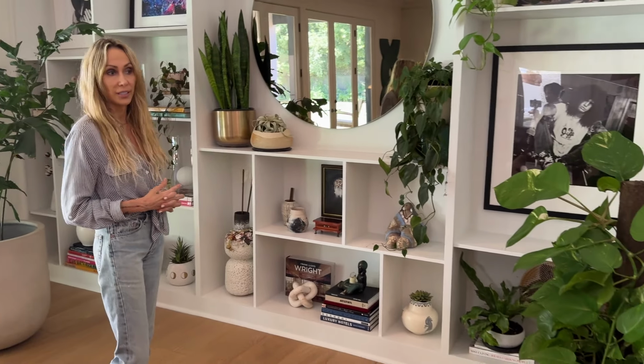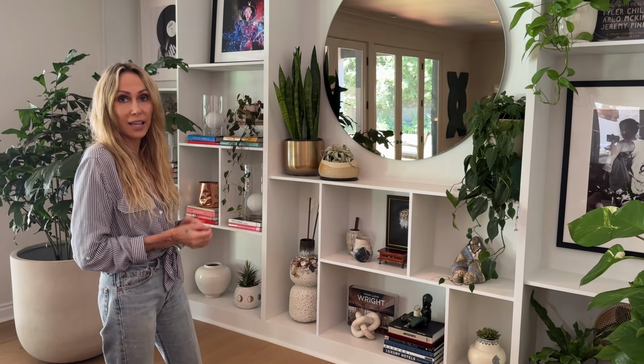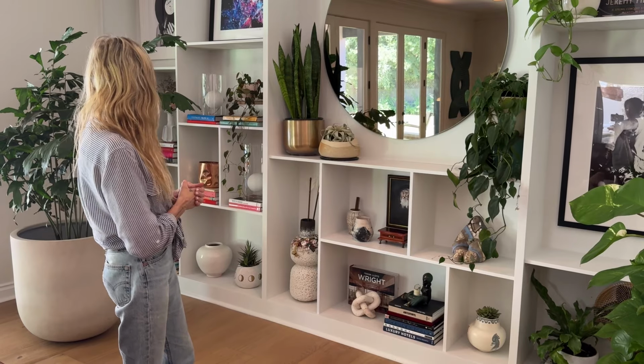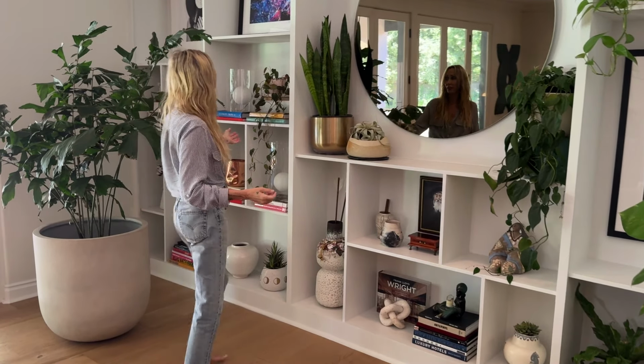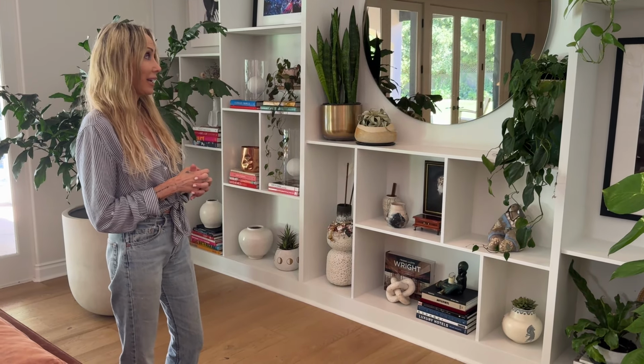What about the plants? Where do you buy your plants? I buy my plants everywhere too, even Lowe's. I love to go to Lowe's and buy plants. I'm trying to think, I think this one even came from the grocery store. Some of them, I'll just buy wherever I see a plant that I love. But you can't go wrong with plants.